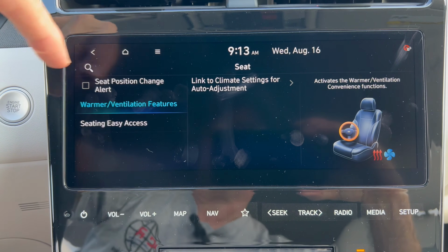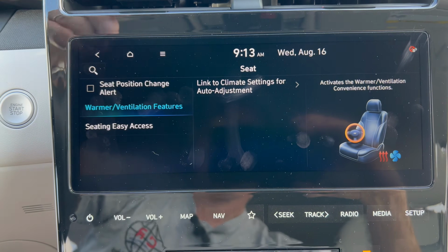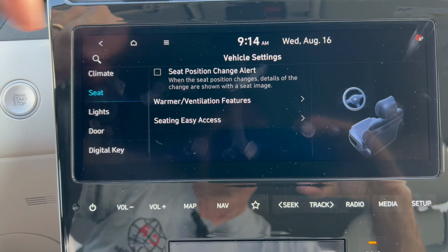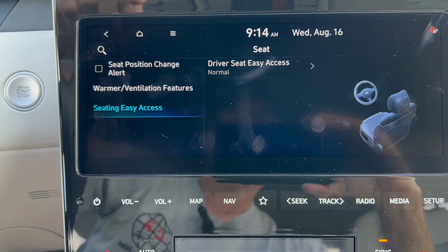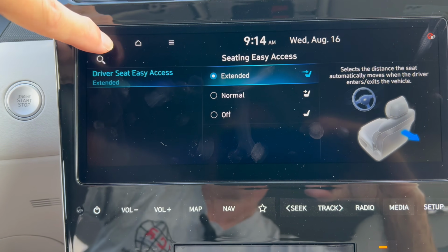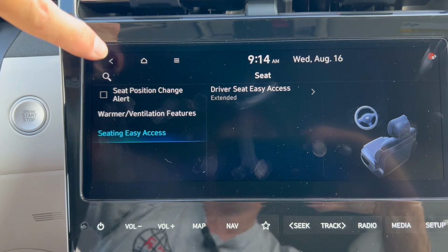warmer or ventilation to our climate system. So depending on what the weather is out, if you get in, it's hot out, the air conditioning comes on, your ventilated seat will automatically come on and vice versa. So that's nice. And then we can set up our easy access seating as well. We can have it normal or extended. I'm going to go extended. That means when you turn the car off, this driver's seat is going to move way back to allow you to get out of the car easier.